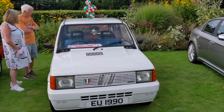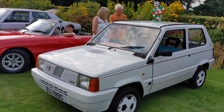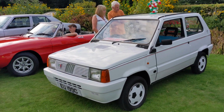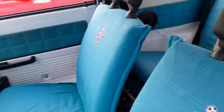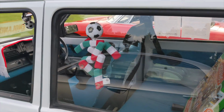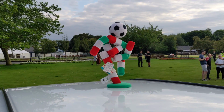Britain's cleanest Italia 90. It's owned by a guy called John Corbett, I know. He has spent an absolute fortune on this car. Been to the Festival of the Unexceptional, as in the concours. So this was the 1990 logo for the Italian World Cup. John spent a lot of time and effort getting every single one of these little things available.